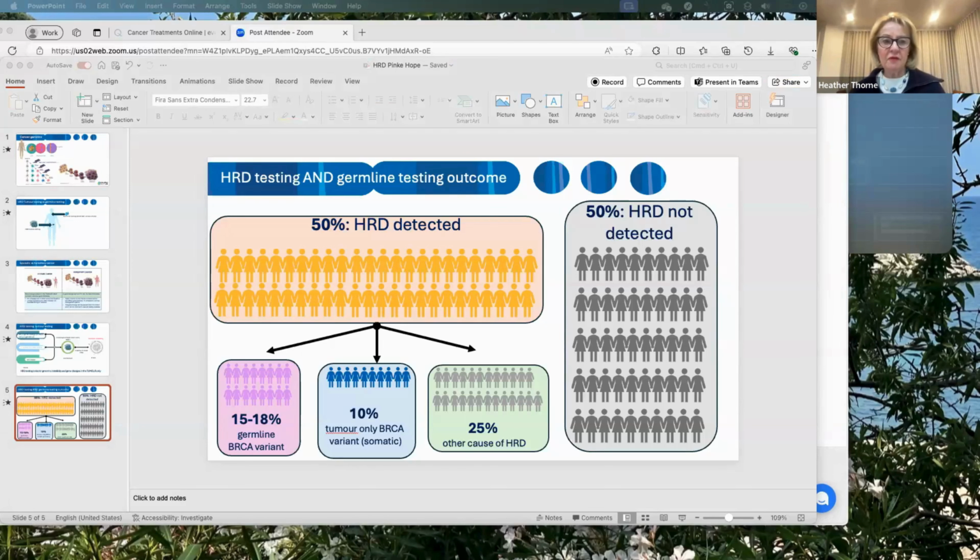Thank you, Cathy, for explaining a little bit further. So just clarifying that the HRD tumour tissue testing doesn't have the opportunity for management of risk like a blood genetic testing result might do. It really has the main function or utility for treatment options.